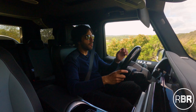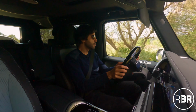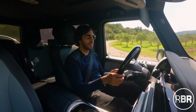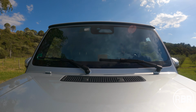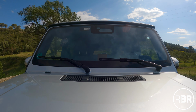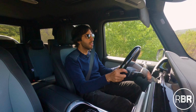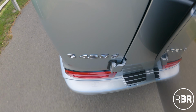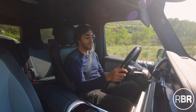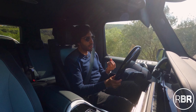So guys, we are now in the full diesel 450d. You guys probably don't know this because we've not had enough diesel videos, but I'm a massive, massive fan of diesels. And RBR kind of started at that diesel downturn in the industry where everyone was running away from them. But I believe in the engine, I believe in the efficiency of it, I believe in the technology still, particularly the newer ones. You know, the miles per gallon you get, the torque that you get out of these engines, the torque is so much more in this G450d, and it sounds, dare I say, more refined.